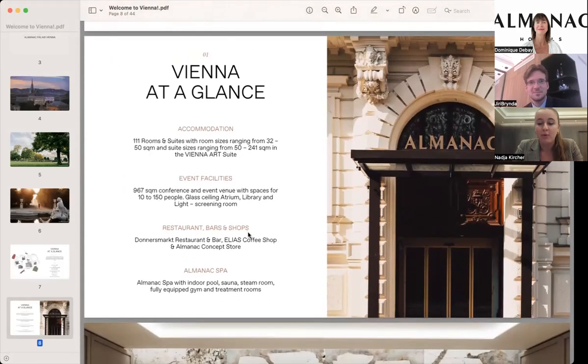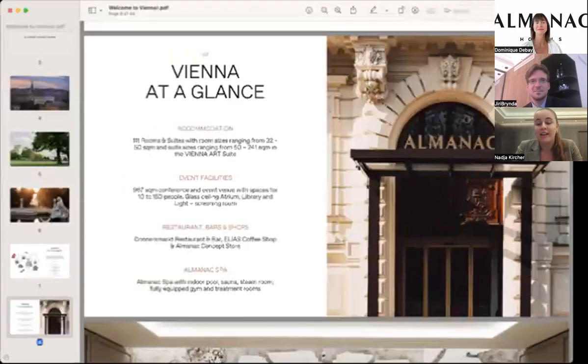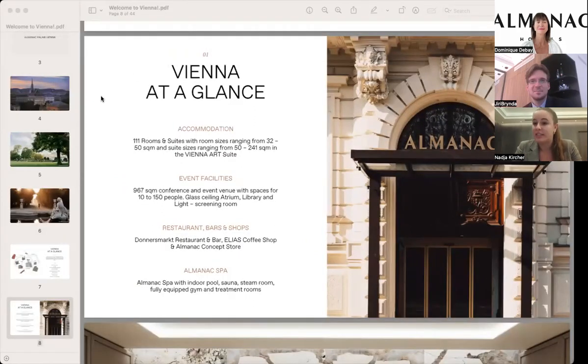Here we have our beautiful entrance. So our hotel is composed of 111 rooms and suites. Out of that, it is 80 suites and 31 rooms. As you probably noticed, we are majority a suite hotel compared to all the other hotels in Vienna. I believe we are the only one with this many suites.